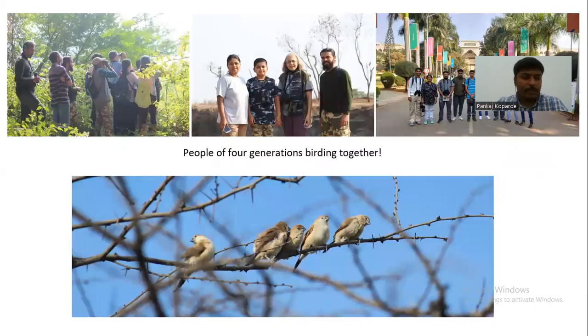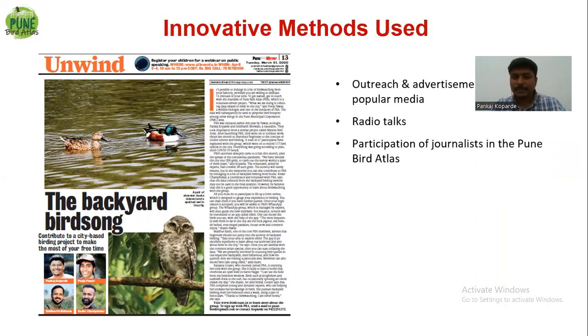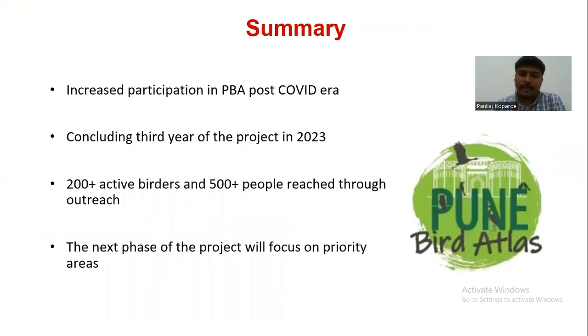So let's come back to the birders here. We have people of 4 generations birding together. That's a wonderful thing. We have school kids to people of retirement age who have been joining all these birding trips. We have been using different methods to reach out to more and more people, especially news articles, outreach sessions, birding sessions, bioblitz, and even radio talks. So there is more and more participation. Finally, it looks like the post-COVID era has been really wonderful for this entire PBA activity.